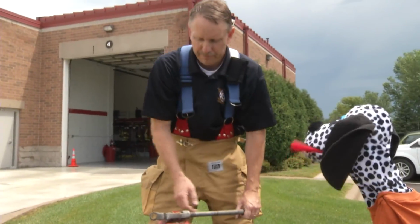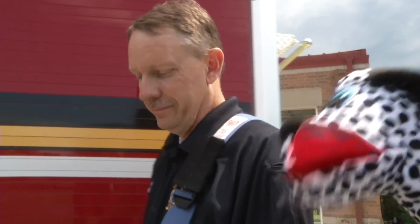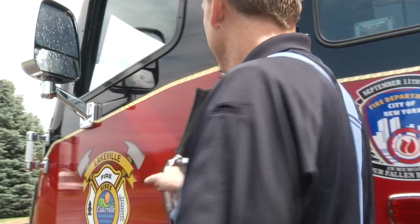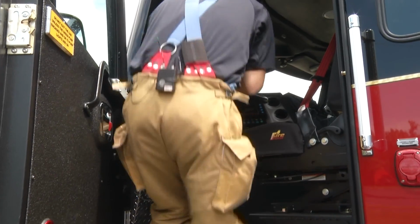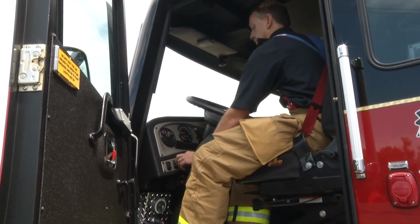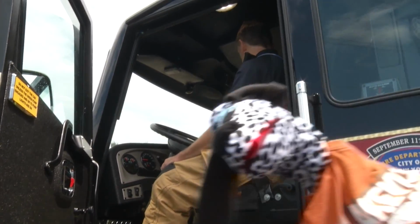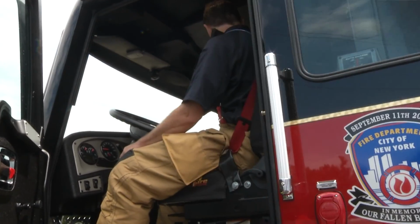Can we go up front and see how the water gets squirted? You bet, let's go. Okay, Firefighter Paul, is this where we get the hose going? Almost. We got to come to the front of the truck first, Spot, and turn on the truck and get the pump going. Then we can spray water. Well, turn it on. I want the squirt. Okay. We're powered up! Getting closer to squirting the hose!